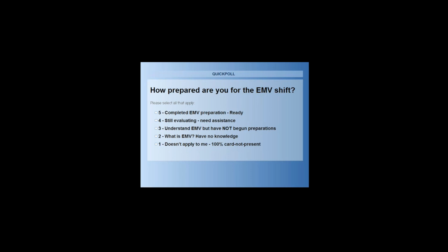While you're filling this out, just so everyone understands, card not present business-to-business transactions do not apply to EMV. EMV is only for face-to-face transactions. It could be mobile, which we're going to talk about in a little bit. It could be at a kiosk. It could be, once again, in a retail location. Go ahead and close up the poll, and let's see where we end up here.